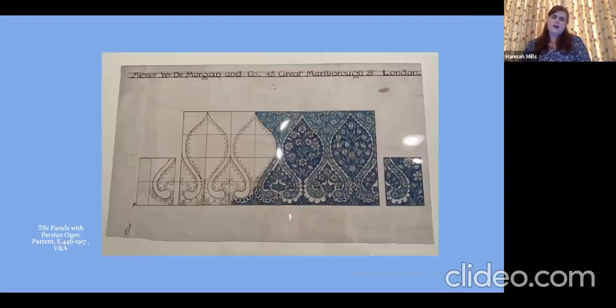And then you have a tile panel that would sit around those, and it appears on several ships as well, including the Vadia, which is the ship that was designed for the Russian royal family as well.